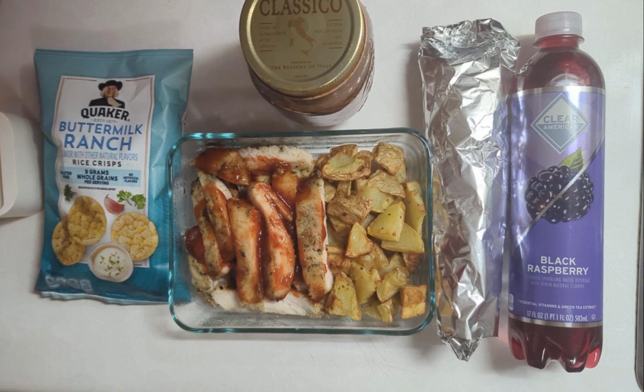And just as a reminder, he is 6'5", was 350 pounds, now down to 207. And here's another look at what he'll take in his lunchbox, just to give you an idea of what he will eat Monday through Friday while at work.